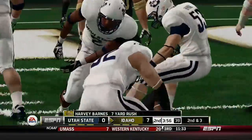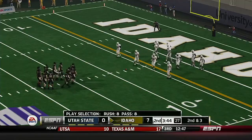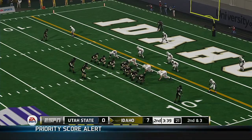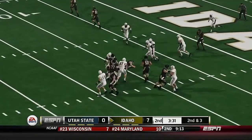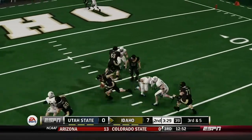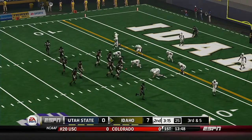Nice run there. Barnes gets 6 yards on the play. That'll bring up second and 3. Scrambling. And for Denman, he's having a good year. 5 sacks on the season now. I'll tell you what, this guy seems to give maximum effort on every play. He is so hard to keep off the quarterback. Ball inside the 10-yard line. It's third down.